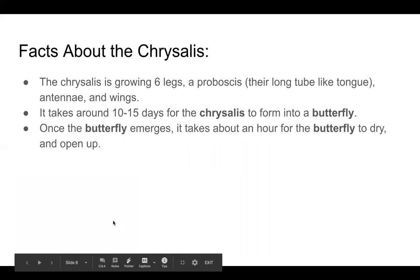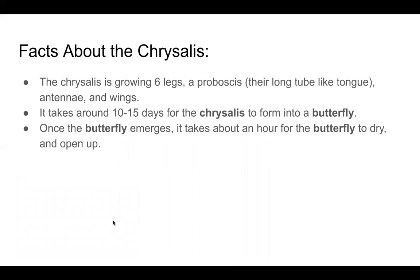Some facts about the chrysalis is that the chrysalis is growing 6 legs, a proboscis, which is their long tube-like tongue, antenna, and wings. It takes around 10 to 15 days for the chrysalis to form into a butterfly. Once the butterfly emerges, it takes about an hour for the butterfly to dry and open up.